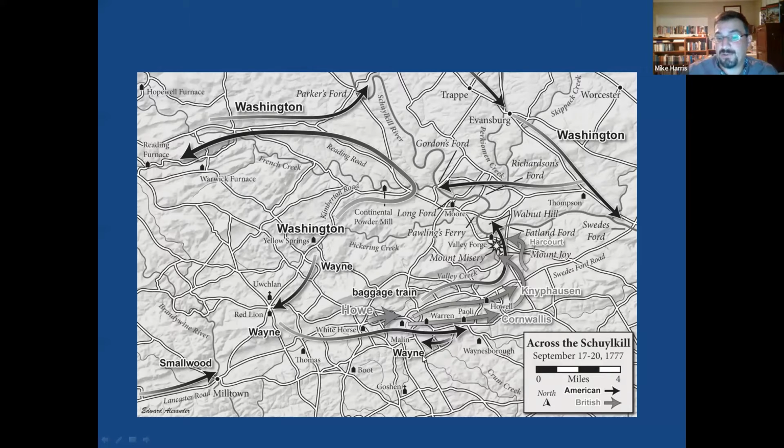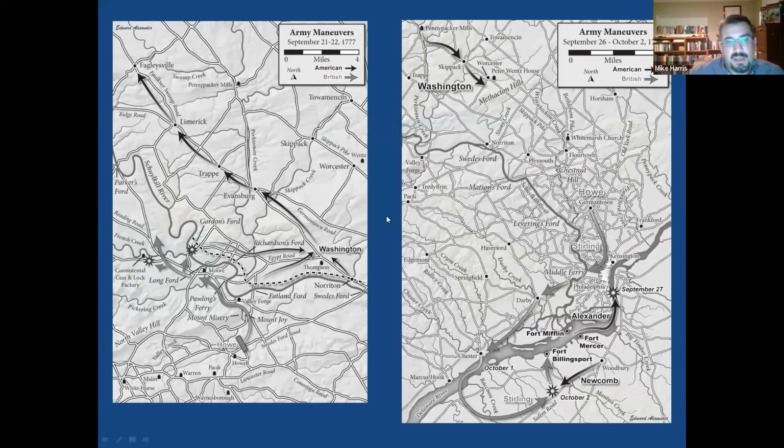So on the night of September 21st into the 22nd, do I have a map on that? He launches an attack on Anthony Wayne's camp. Comes the Battle of Paoli, or the massacre of Paoli, but he eliminates this threat to his rear, and that allows him to maneuver up to the Schuylkill River where Valley Forge Park is today. Now, he needs to get Washington away from the river. So he's going to trick Washington.